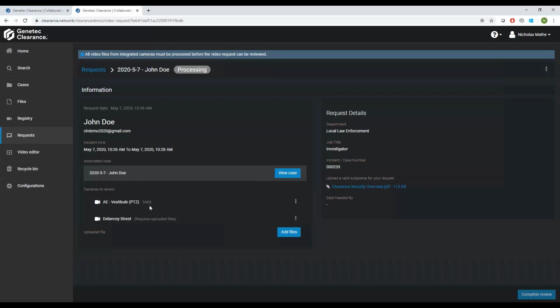Now, for the video cameras, depending on whether we're dealing with a GSC camera or not, this will determine what happens next. For the GSC video camera, the export is going to be automatic. So once the approval is given, the plugin will do the rest of the work, and it will grab the recording and upload it to the request and the case. This is going to take a couple of minutes, and you'll see it will just appear on this request.